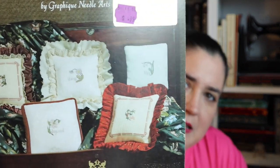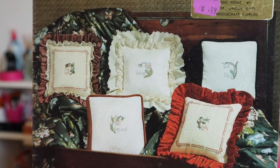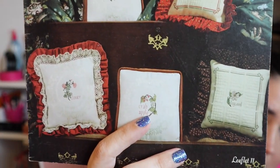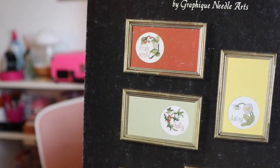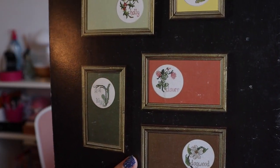Alright, this one is called Blossoms for Monza and Damask by Graphique Needle House. And I think I bought this because we were supposed to make deadly plant smalls for the Stitching Sirens retreat. And so I thought maybe one of these flowers would work.